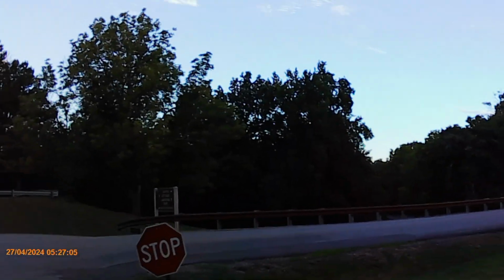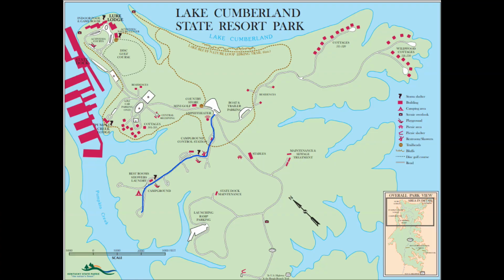This next part of the drive, we will show you the campground, which has 75 sites, 11 utility hookups, and 64 primitive sites available, 3 service buildings supplying showers and restrooms, and primitive camping is year-round.